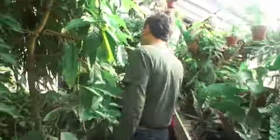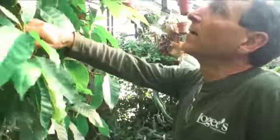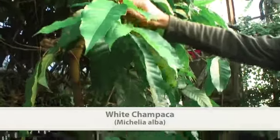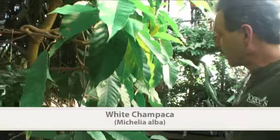It has this long pendulating sterile frond to it. We also have a Michelia. This isn't in flower right now. This is our Michelia alba, one of our stock plants of that. It flowers pretty much throughout the year, and it's famous in tropical areas for its fragrant white flowers.